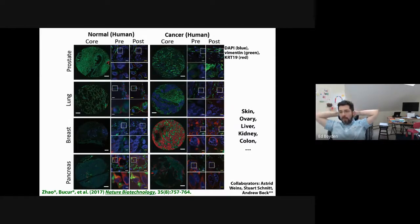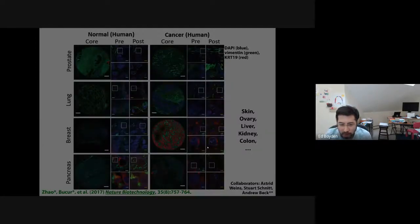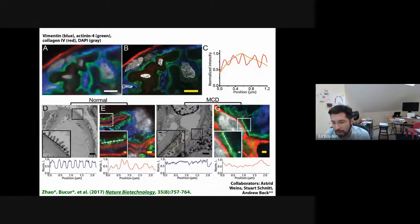The color code is in the upper right, DAPI in blue, and antibodies against vimentin and keratin 19 in green and red. And from top to bottom, we see examples of human prostate, lung, breast, pancreas, and the list goes on and on. So there are lots of examples now where people are visualizing nanoscale domains in disease states.